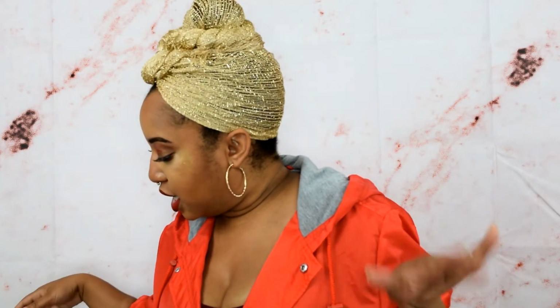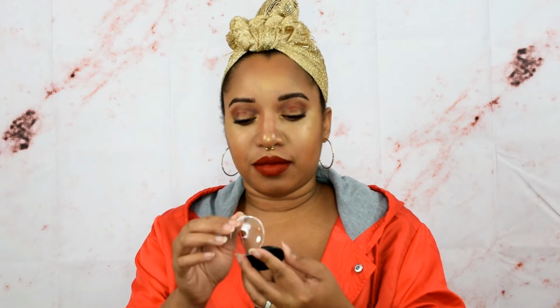But that is it as far as the lashes. As far as highlight or eyeshadow or something like that, I don't really carry much. All I have in here is this e.l.f. I think it's supposed to be an eyeshadow, but I kind of use it as a highlighter. Just a light highlight, just something to make my face pop out a little bit. Like I said, this is just everyday stuff. I'm not trying to be shining bright like a diamond for everybody all the time.